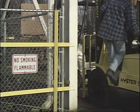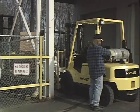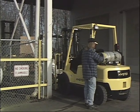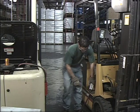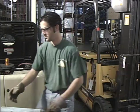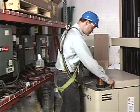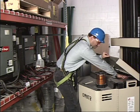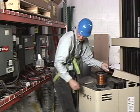Recharge and refuel only in designated no-smoking areas, away from flames, sparks, and electric arcs. This must be done even with an electric-powered industrial truck, because the batteries can give off highly flammable hydrogen gas. Before recharging an electric-powered industrial truck, raise the hood and leave it open while the battery is charging.